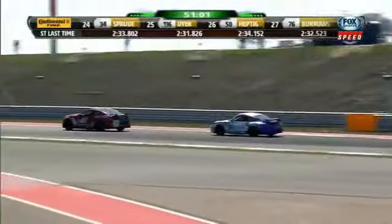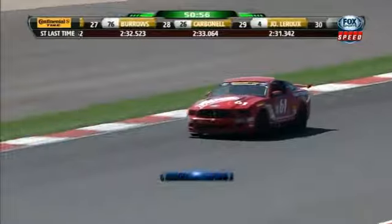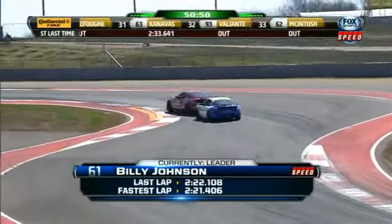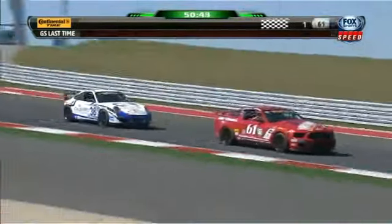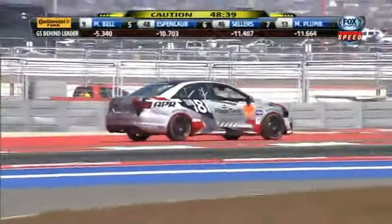Here's our leader, Billy Johnson. And this is a battle for the lead. Spencer Pumpelly and Billy Johnson pitted 11 laps ago. They're on the same fuel strategy. What do they do now? Do you try and save fuel, wait for that caution, or do you just get the hammer down, create as big a cushion as you can so you can afford to hit pit lane and have a gap over the rest of the field? So our third full course caution with less than 49 minutes to go.